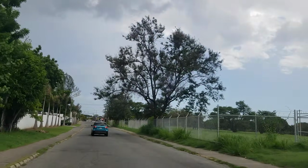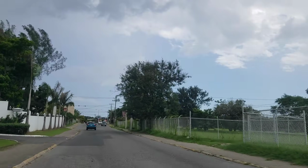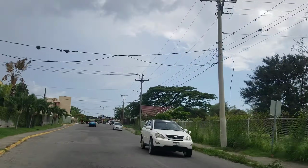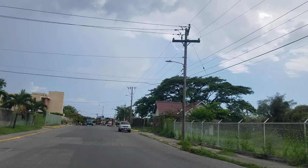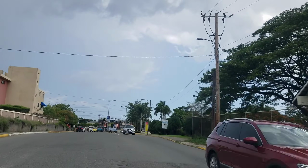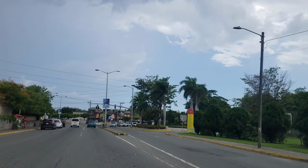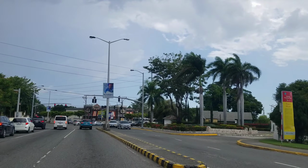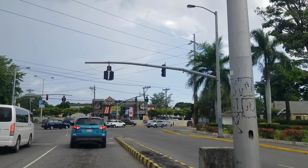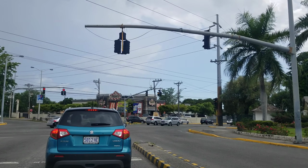Now we are on East King's House Road. On the right is the grounds of King's House, and on the left is India House, which is the residence of the Indian ambassador to Jamaica. And we're now coming to the intersection of East King's House Road, Lady Musgrave Road, and Hope Road. Okay, so on the left where you see those palm trees, that's the entrance to King's House. And King's House is where the Governor General of Jamaica lives.